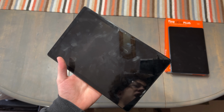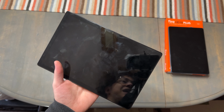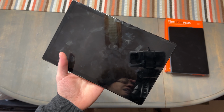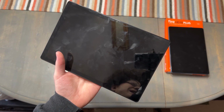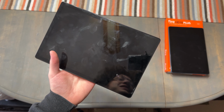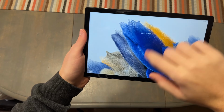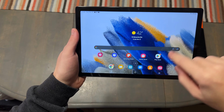Unless you got a used iPad, which of course is still going to be miles better than this, especially when it comes to emulation and stuff. Because this thing can emulate PSP and Dreamcast and stuff, but when you go up to GameCube or 3DS or anything like that, nah, it's not happening. Not happening at all. But still, just for usability, this thing's great.